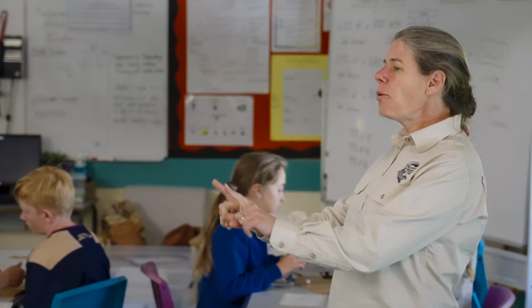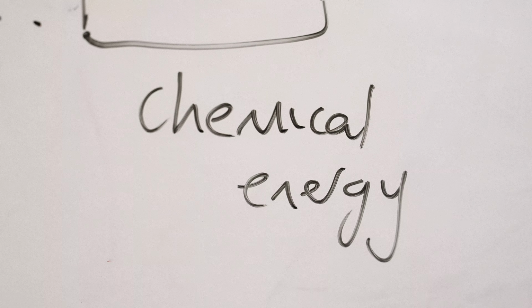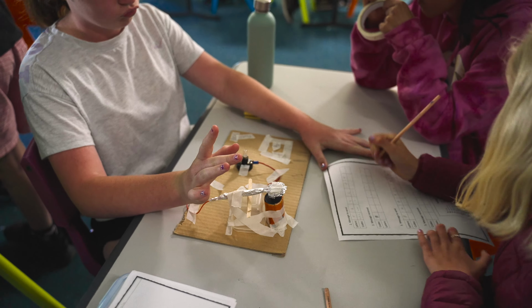Introducing children to the idea of electricity, but going way beyond that and getting them to work as teams, which is really important and a lot of what Thalgarrah does, but also to get them to design something from scratch on their own under the big umbrella of coding.